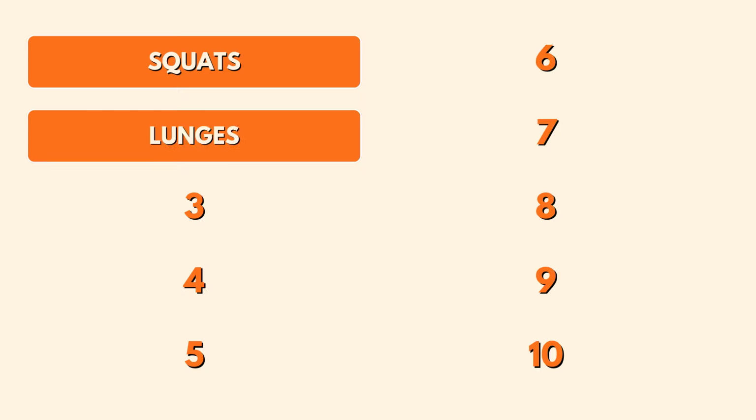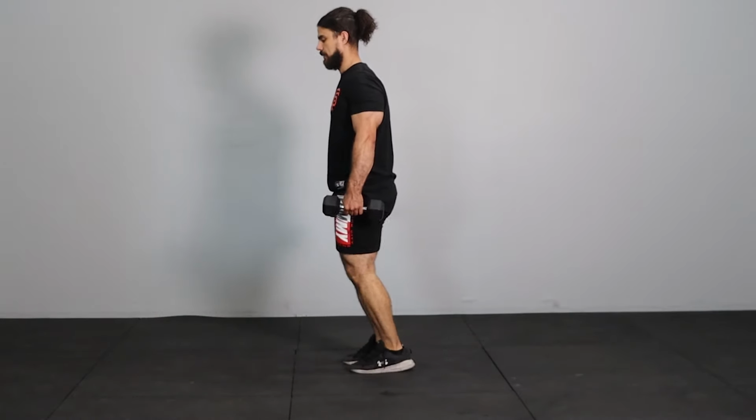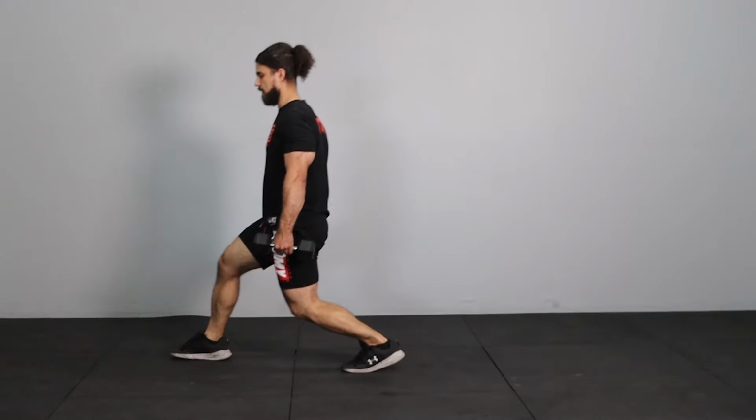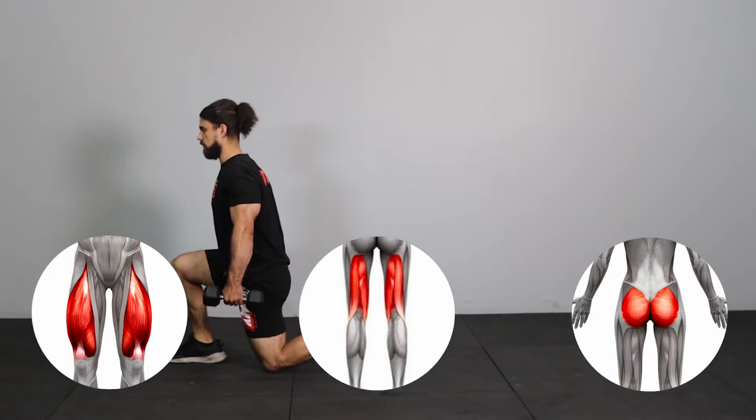Number two, lunges. Step forward with one leg and lower your body until both knees are bent at 90 degree angles. Return to the starting position and repeat. This exercise targets quads, hamstrings, and glutes.